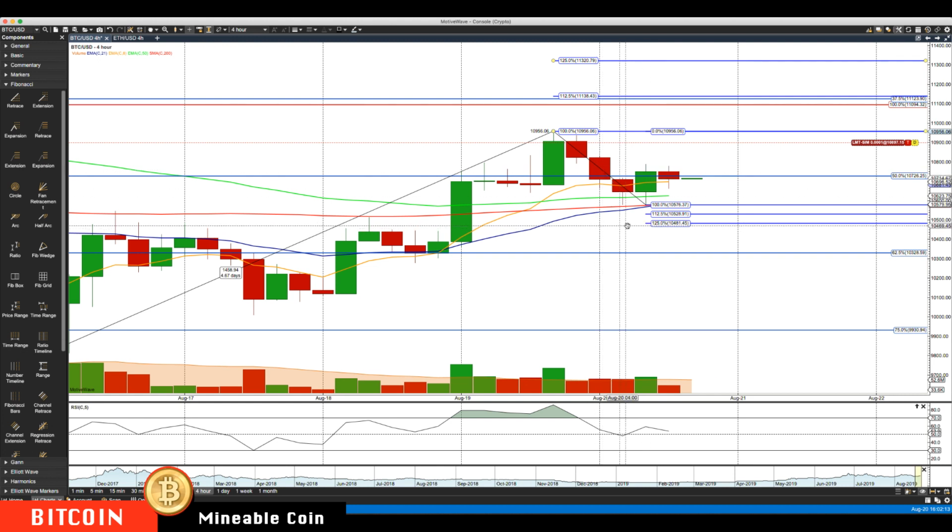And I did a little GAM projection. Not really going to watch this middle one. We're going to be watching 10,481 because that lines up nicely with this prior resistance area becoming support. And if we were to break through there, I'd be watching 10,328. Let's check in on the daily.